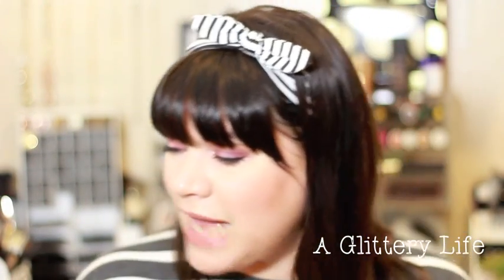Okay, and then last but not least is lips. My favorite ride or die lip combination, Charlotte Tilbury Pillow Talk. I just had to replace this because I lost mine. I think it rolled out of my purse. That's the problem with having a purse that doesn't zip shut, is like you throw it around and stuff's like, see ya, like bye. So Charlotte Tilbury Pillow Talk, and then NARS Barbara.